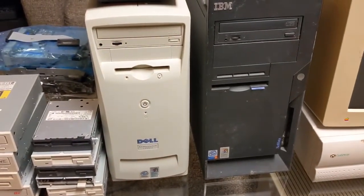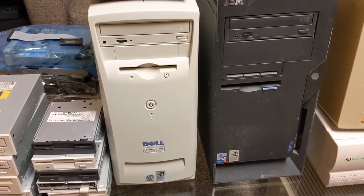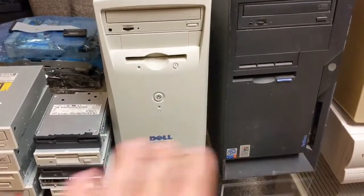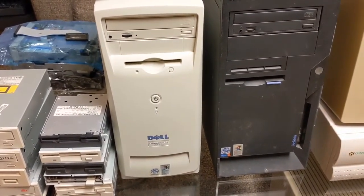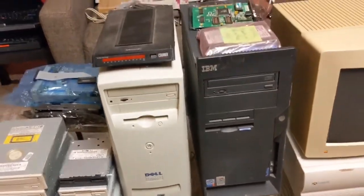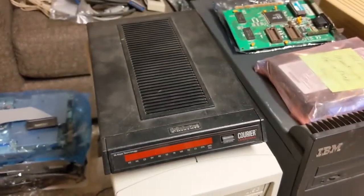I picked up this Dell because, as time has gone on, I really like this style of case design that Dell was doing, not only for their towers, but also they had some flat OptiPlexes and stuff like that. They had a few of those there. I should have grabbed one, but there was so much stuff you had to unstack to get to it, and I said, I don't know. What's on top here? Oh, this is just going to be for show, I think. I say that it's for show, but I also picked up the power adapter for it.